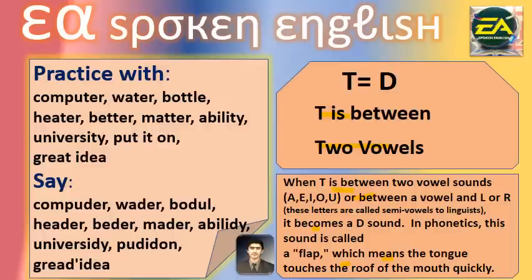put in, put it on. Great idea. If you're going to say great, you might say great idea. So I have the pronunciation: computer, water, bottle, heater, better, matter, ability, university. Put it on. Great idea. Let's move to the last slide of this lecture.